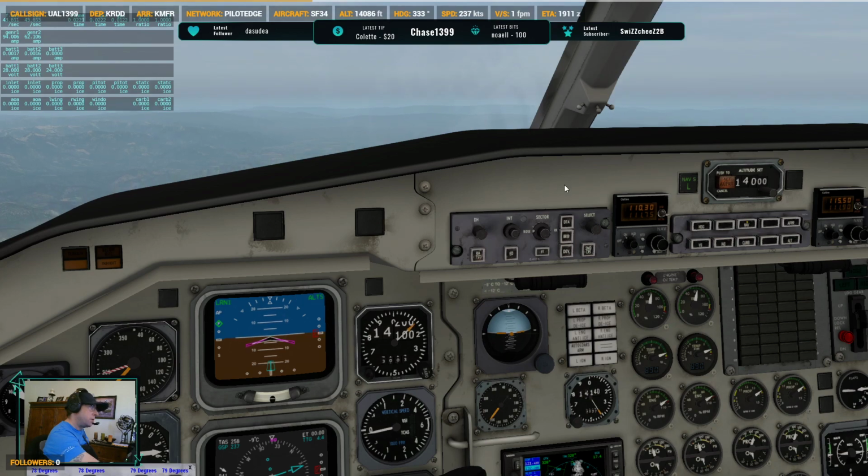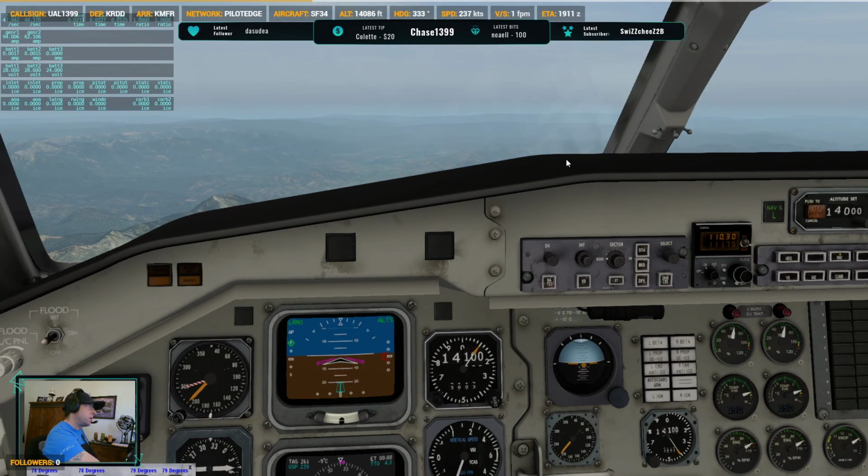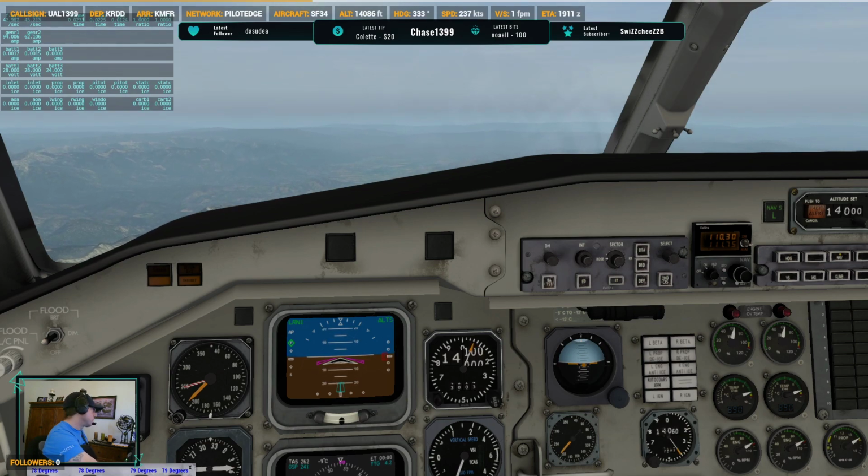Alright, so we will adjust our altimeter to match the current weather.